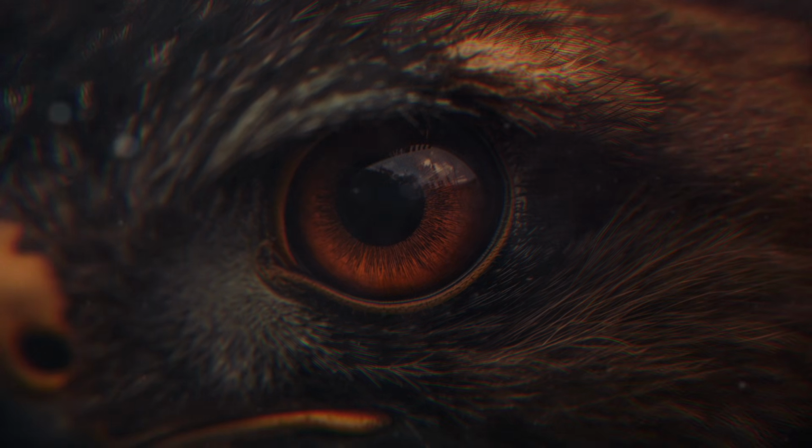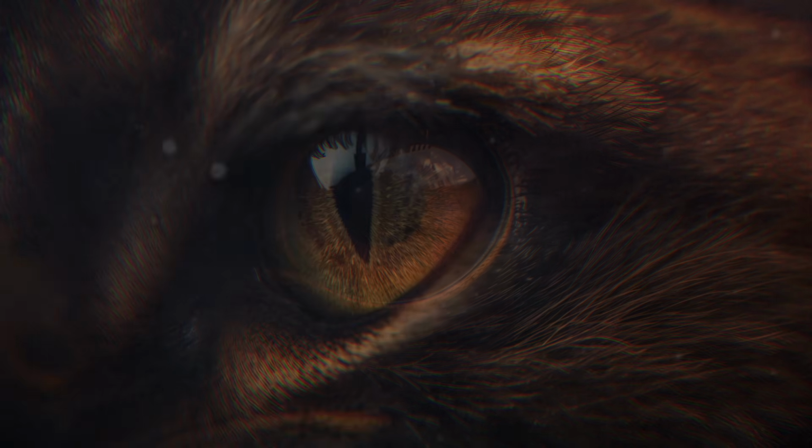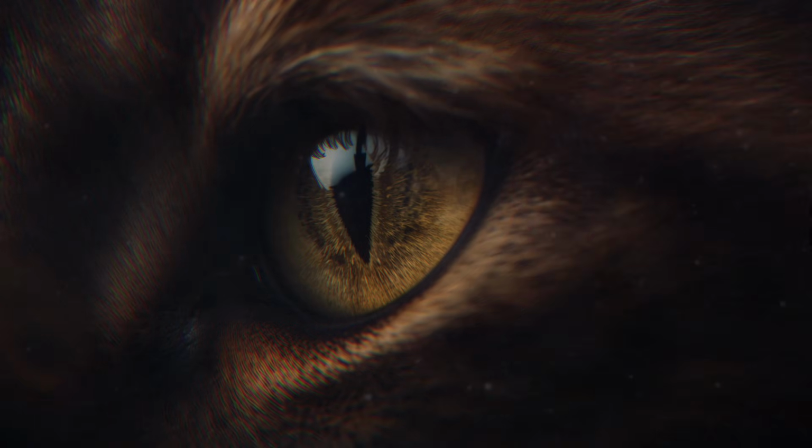Each blink interrupts the flow of incoming light, yet you never perceive the world stutter or vanish. Instead, the brain stitches the moments together, smoothing interruptions so thoroughly that you remain unaware of them. This requires rapid prediction and reconstruction.